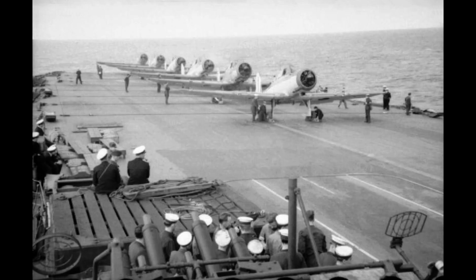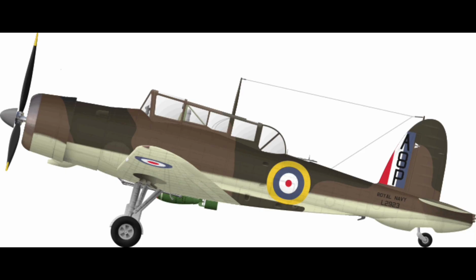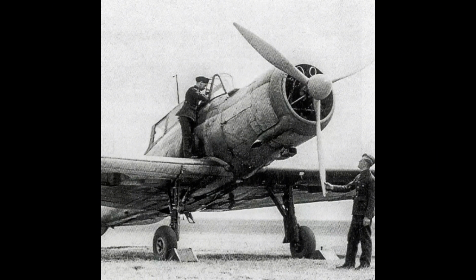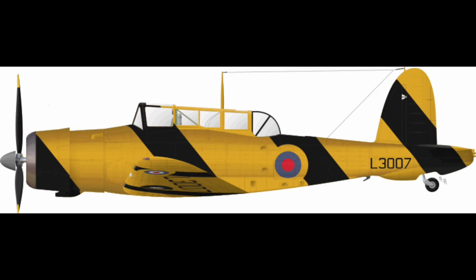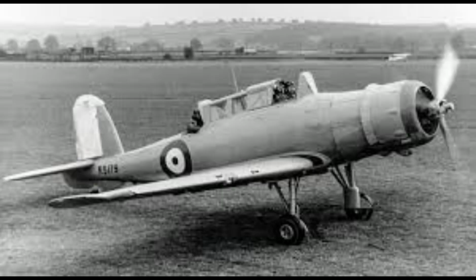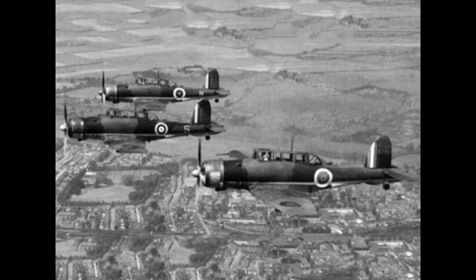Both prototypes were powered by the Bristol Mercury 12 radial engine. However, production Skuas were instead powered by the Bristol Pegasus 12, largely due to the Mercury engine being prioritised for the use of Bristol Blenheim production, my favourite aircraft.